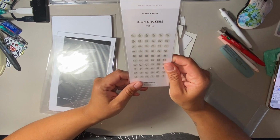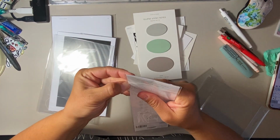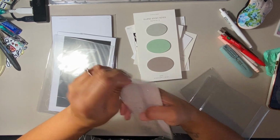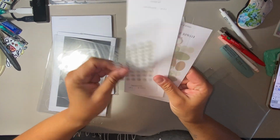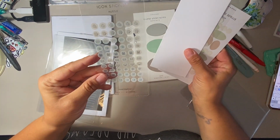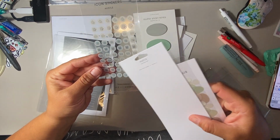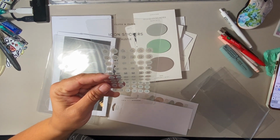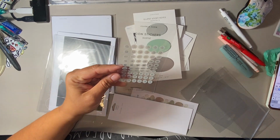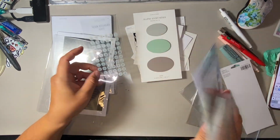Okay, we've got the icon stickers, and they are the hustle stickers. I like the idea behind this because I do have my business, but I don't know how much use I'll get out of these. So you've got hustle, like Facebook, Instagram post, Pinterest, computer icons, a camera, clock, writing. Yeah, I don't know. We will see.